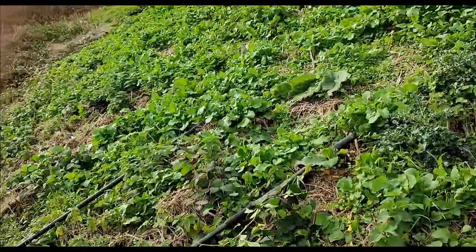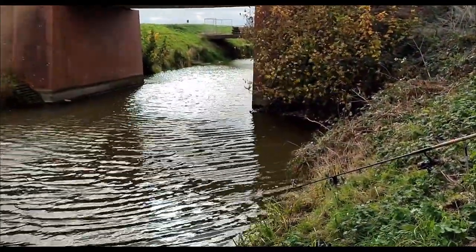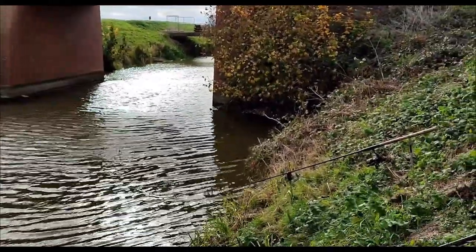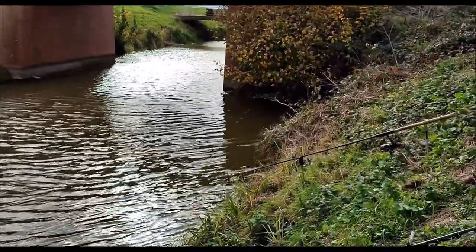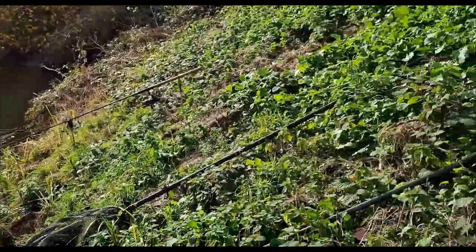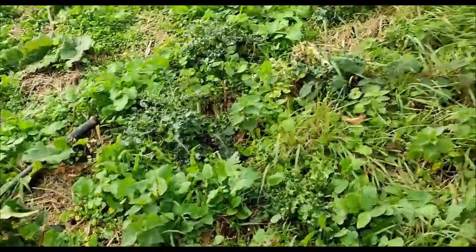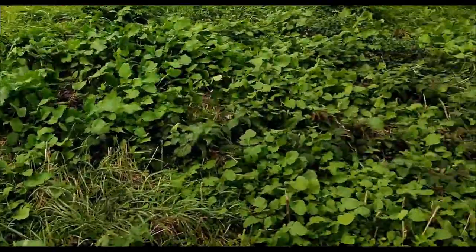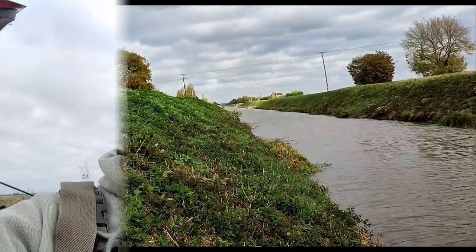I've fished this swim before. The one I wanted to fish is through there, but the water level is low now, and it's a 4 foot drop from the bank to the water level. Impossible for someone my age, and plus fish safety, of course. So yeah, we're all set up. We've had a run. Didn't land it, but we had a run within not even 5 minutes, so let's do this.